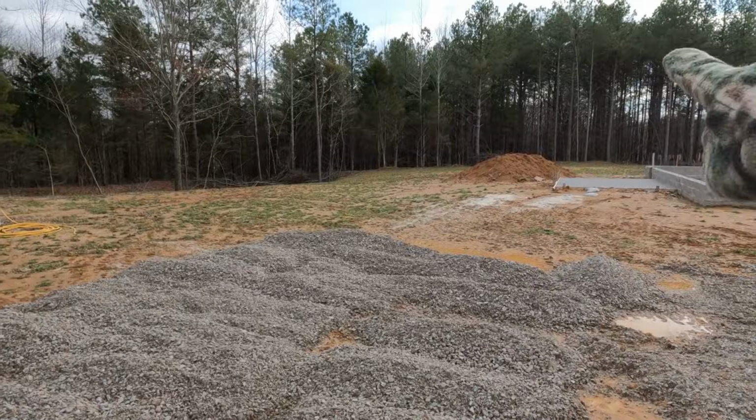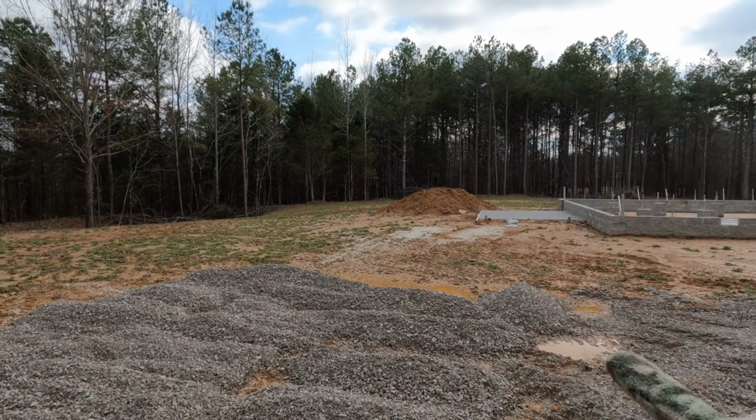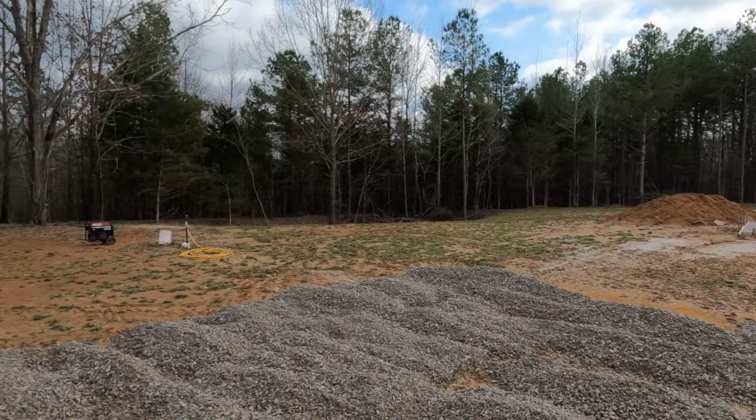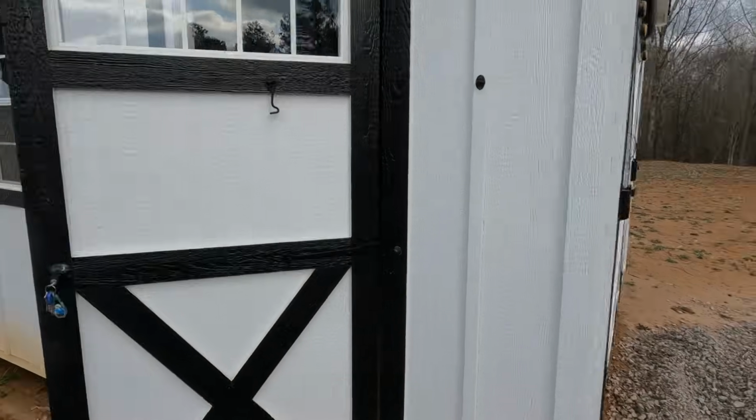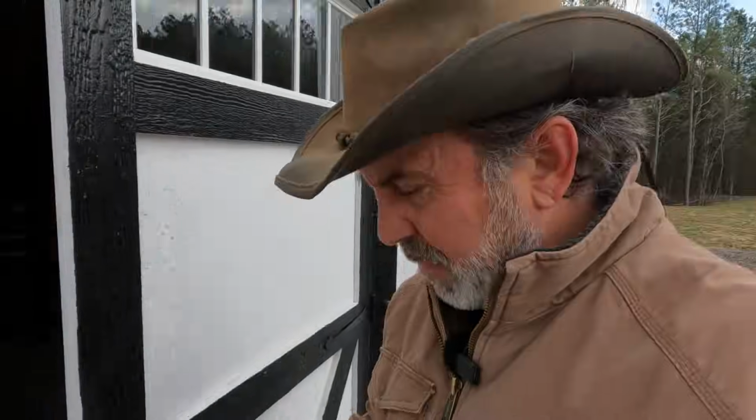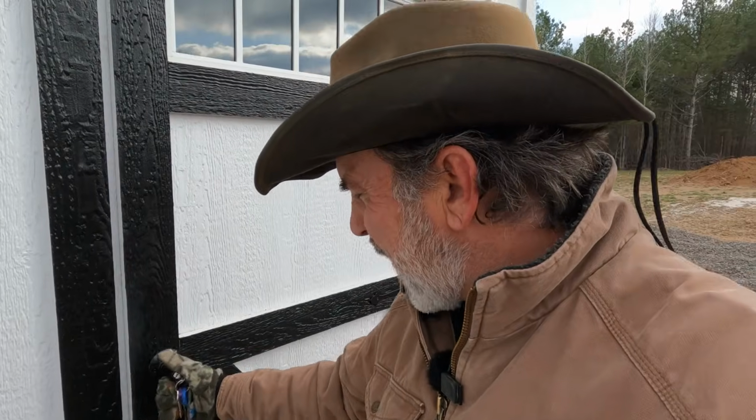Eventually the motorcycles will be in a big shop over there, a big garage workshop, and I can have just this to be a tool shed and power shed. I mean, you can put a mower in there. You can take a motorcycle in there and do work on it.